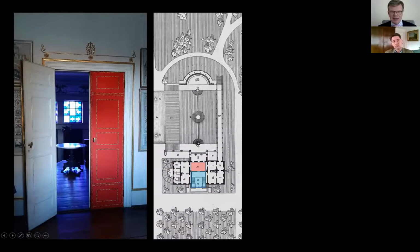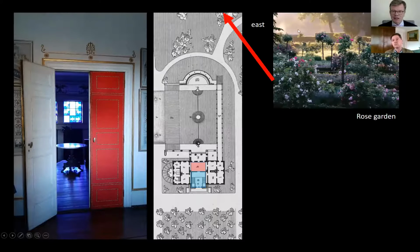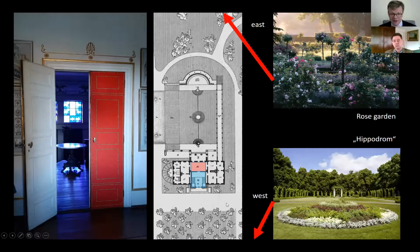Why did I do it here in blue and red? Because we see here the axis of Charlottenhof. In this direction, which is east, there is a rose garden, and east is the direction where the sun is rising. So the sun is a symbol of life. Life is rising in the east, brings the flowers, the roses, and brings this very warm light. And the sunset is in the west. So in the west, it's getting cool and cold. And in the west is also death.